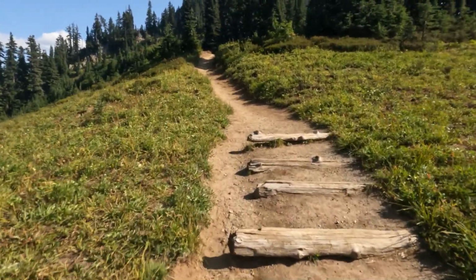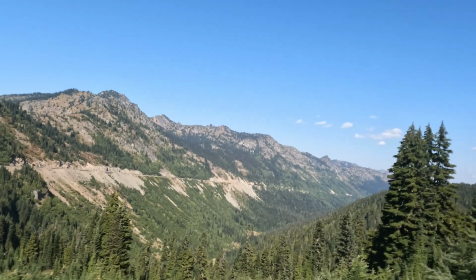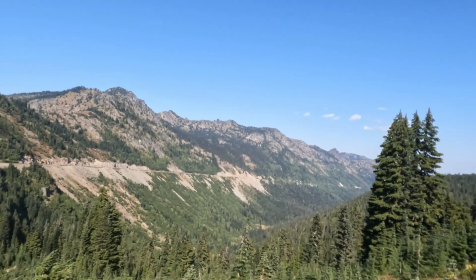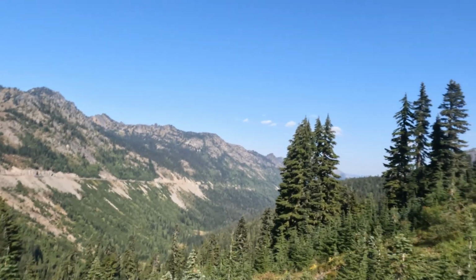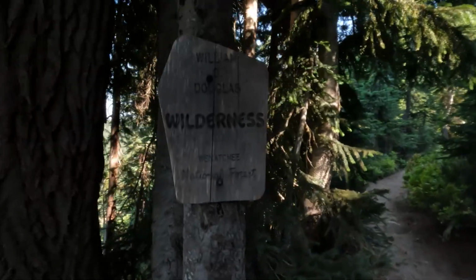The other thing about Mount Rainier is that the valleys are a little bit wider than in Rainier National Park, but you do get similar views as you do in Glacier and North Cascades, with all these amazing mountains and mountain valleys. It's just a really, really terrific sight.